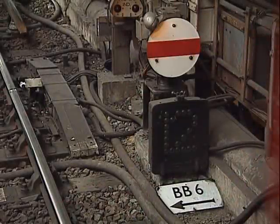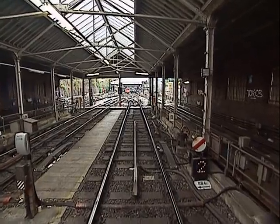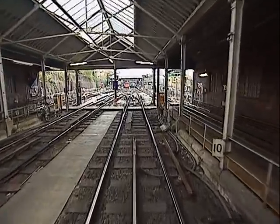When ground-mounted shunt signal Bravo Bravo 6 clears with a Route 2 indication, proceed to platform 3. The maximum speed here is 10 miles an hour.